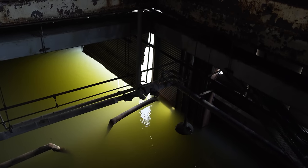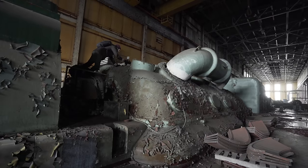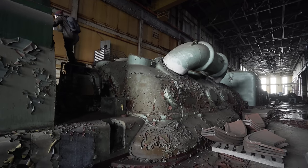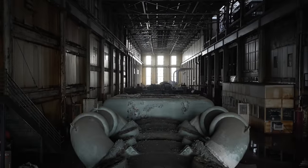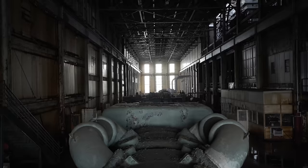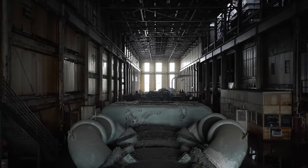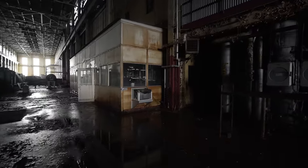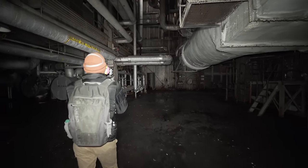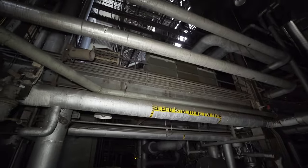Actually, looks like the water is flowing into the plant right now. This is a cool view from up here. This giant turbine. All right. Let's head into this boiler house already. Let's go up a level. It's a little less dark and dank up there.